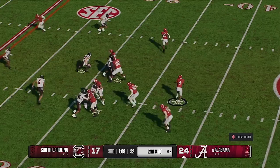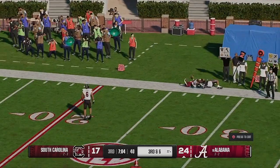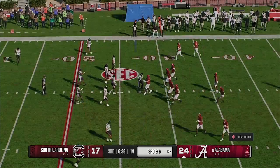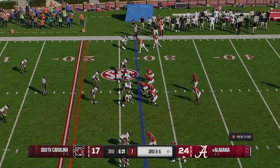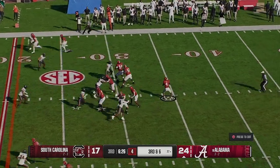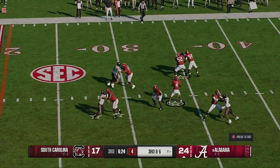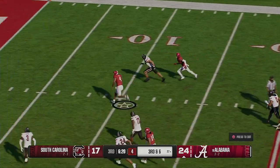They'll throw again after the incompletion. Finds his man, it's Young. They get him down after he makes the catch. Ball spotted at the 27. They're facing a 3rd and long to try to keep their hopes of a touchdown alive. From the gun, wants to pass. Steps away. He's going to take off.